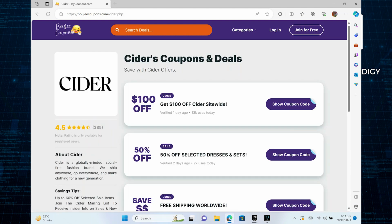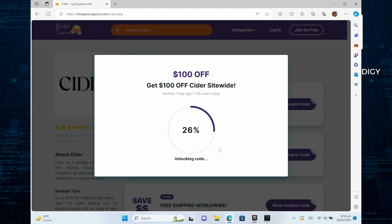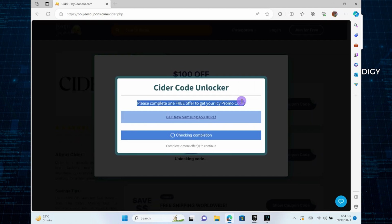So simply click on it and you will find so many coupons and deals here. Now you can use any of the following coupons or gift cards from here. All you need to do is simply click on Show Coupon Code. Then click to unlock the code. Now, it will ask you to please complete one free offer to get your IC promo code. After that, you'll be able to use that Cider code anywhere you want.